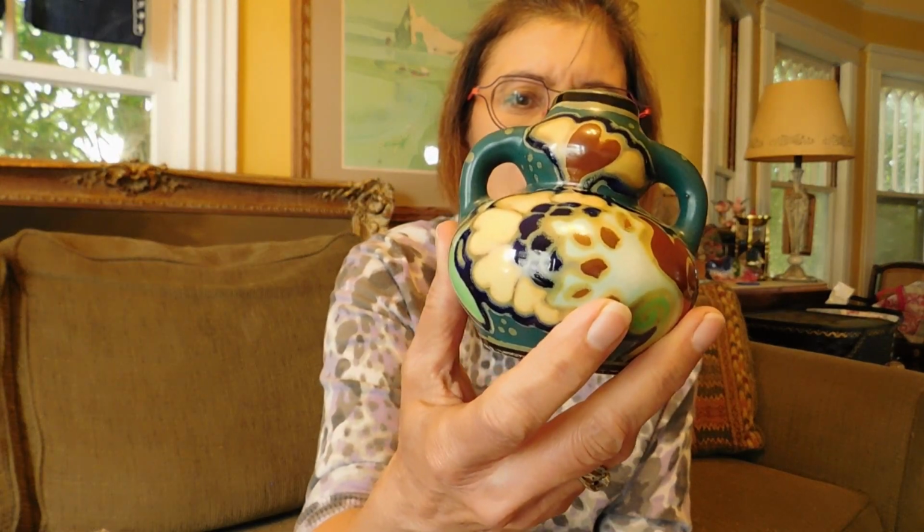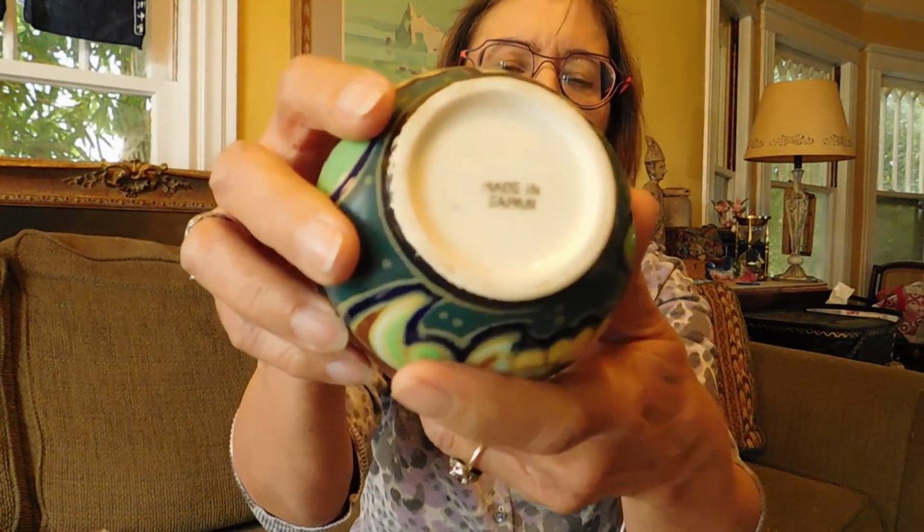Then I also got this. And this is a made in Japan Gouda style, hand painted, which I think is absolutely gorgeous. And there is a collector's market for these Japan Gouda style. Mostly made in the 30s, a little bit in the 20s, a little bit into the 40s. And I think I paid, I want to say $2 for that.